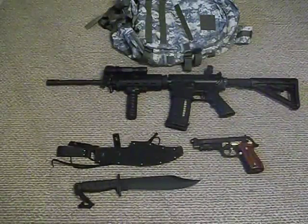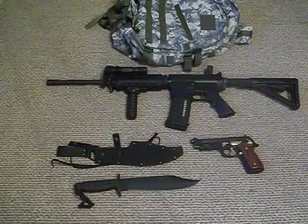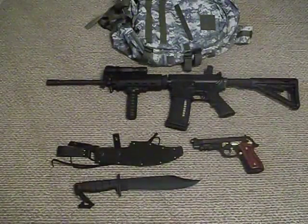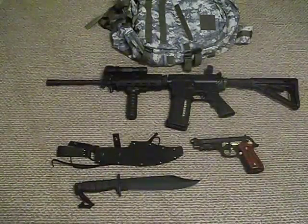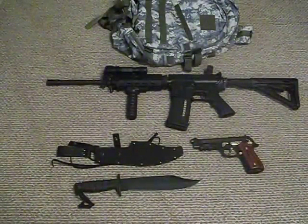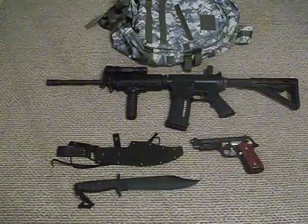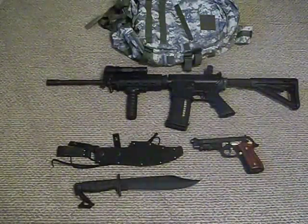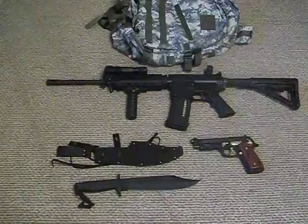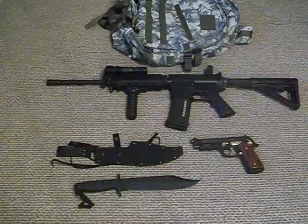But anyway, the 22, because it's the closest thing to being an actual silencer. Because you hear pretty much mostly the action, especially if you use subsonic bullets. Maybe you could use that and be quieter, take out a zombie or game.